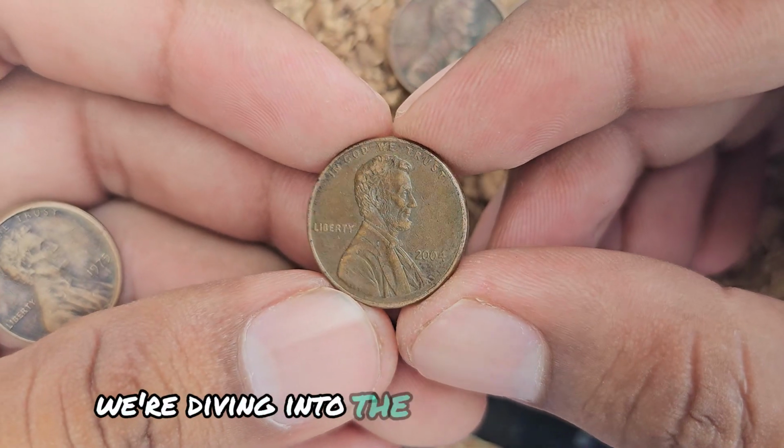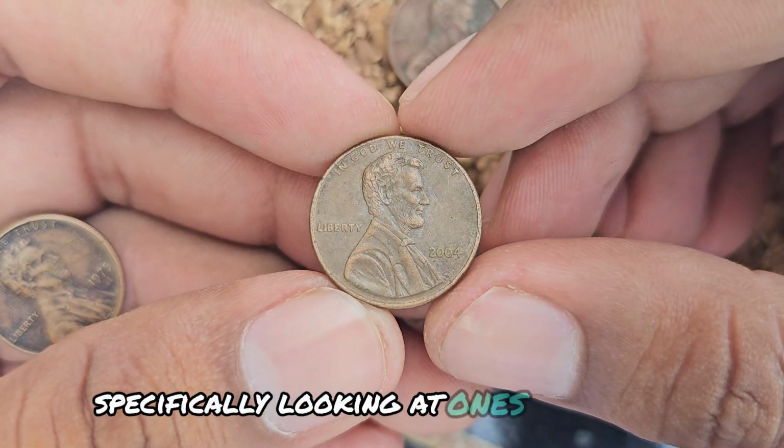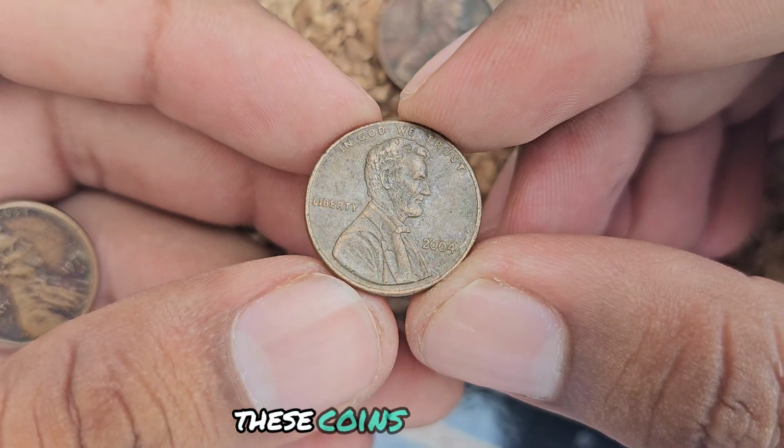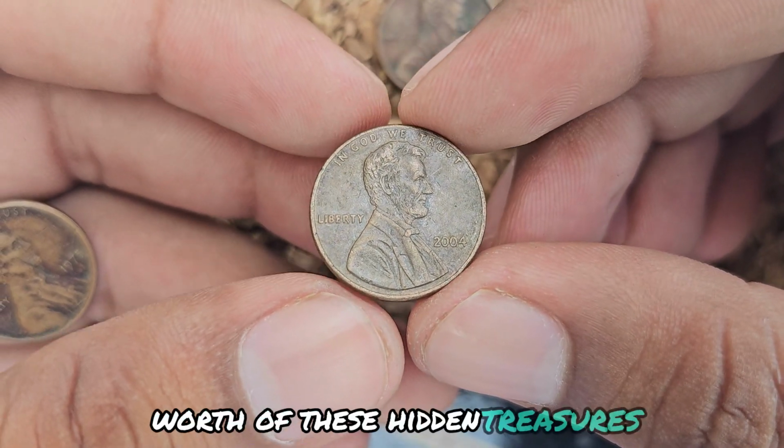We're diving into the world of Lincoln pennies from 2004, specifically looking at ones without a mint mark. You might be surprised to learn just how valuable these coins can be. So let's jump right in and explore the potential worth of these hidden treasures.